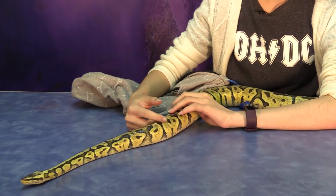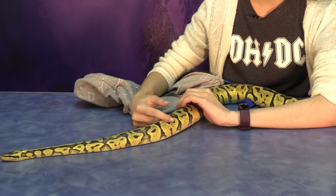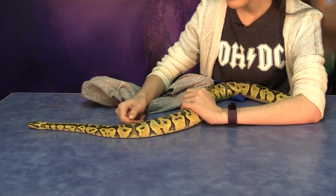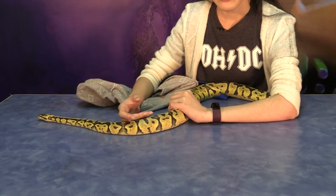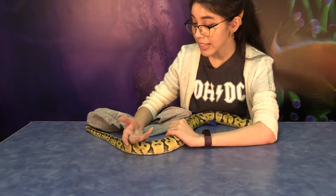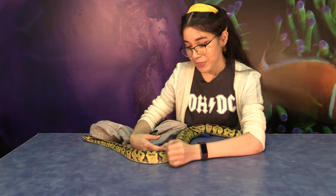Instead, in the wild, they would bask in the sun. They'd lay in the sun and get their warmth from it. Here at the Discovery Center, we have heat lamps that keep them warm in their tanks. And since we love them so much, we also give them cuddles as well. They enjoy getting warmth from our bodies too.